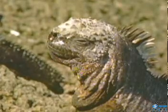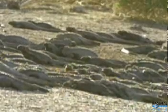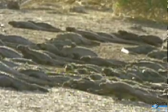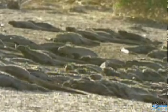All that diving chills iguanas. They lose as much as 10 degrees in the water, so sunbaths are an essential part of the daily routine. Then there are the salt showers. Because of their salty diet, marine iguanas have developed salt glands above their eyes, connected to their nostrils. They just sneeze the salt away.